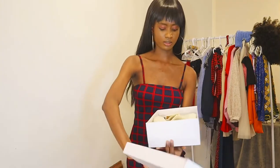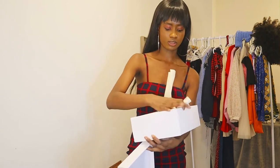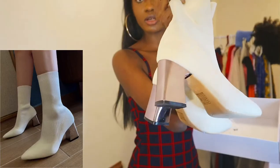And I also got this pair of shoes. These are something that I really wanted to purchase, but I'm not going to wear them. They're soft boots, just like the wrong ones I got. This is what they all are.